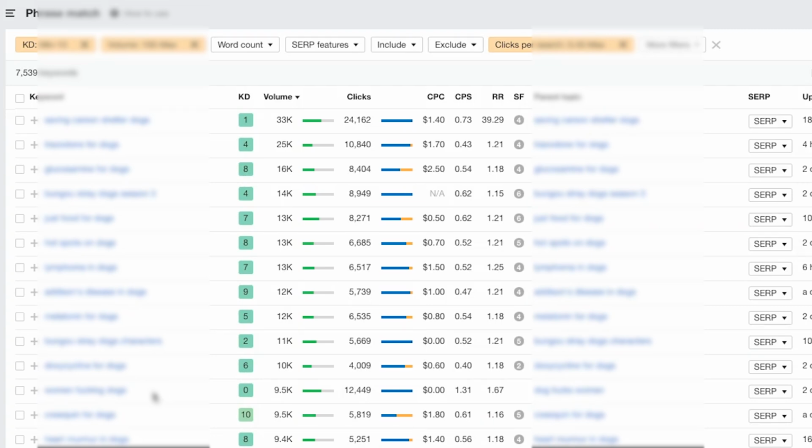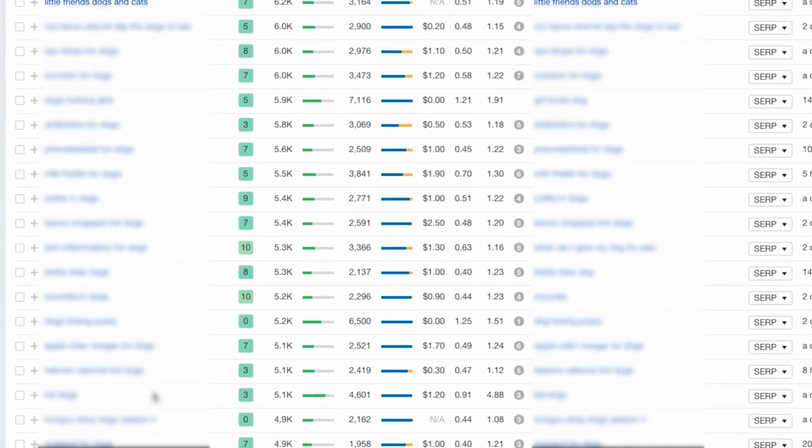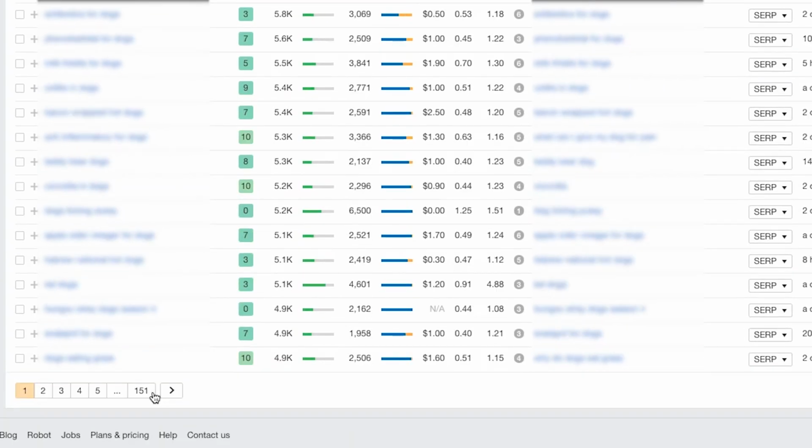Sure, search volume is important, but click-through rates are just as important, especially in 2020, and especially as Google updates more and more to include video carousels, more pictures, more galleries, which means that the click-through rate and real estate for your website to rank on the number one page of Google is going to get smaller and smaller.